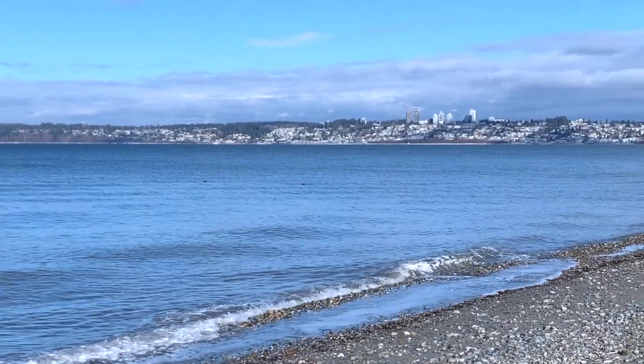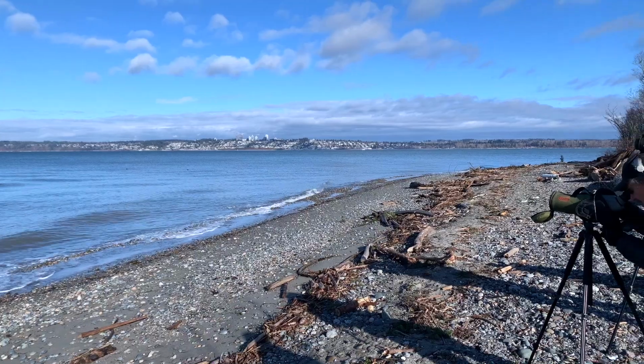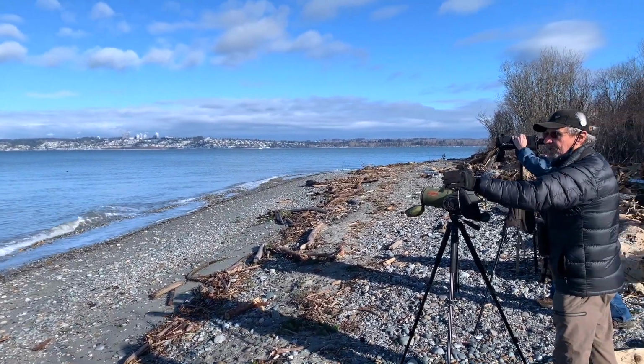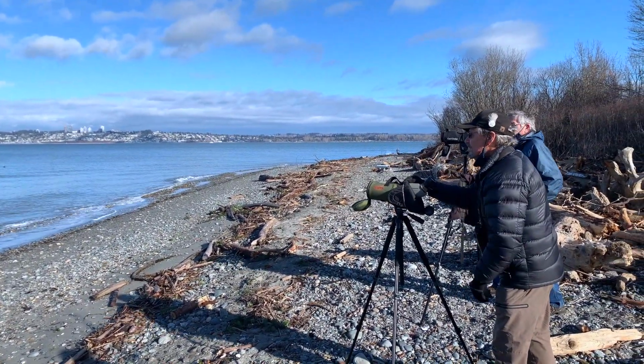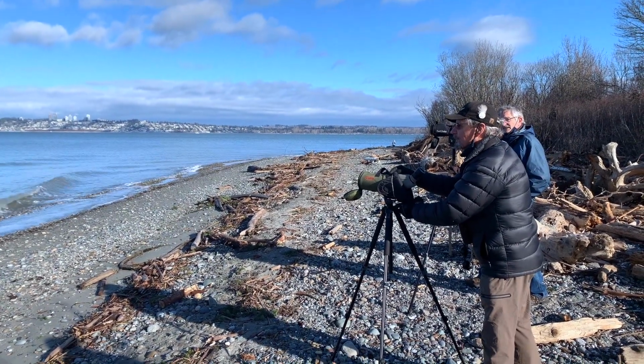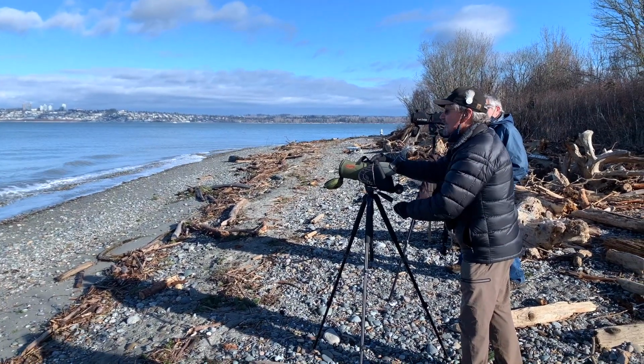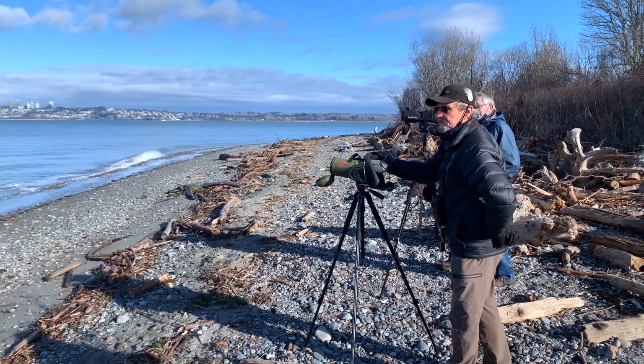Brant winter here in great numbers. They're really specialists on the eelgrass. So these eelgrass beds in here feed the brant. The brant come in, and especially later in spring, as they start heading north, they'll be coming through in great numbers and feeding on the eelgrass beds.